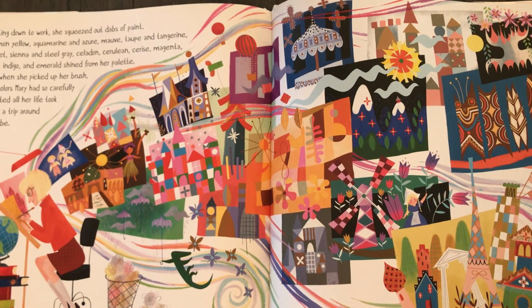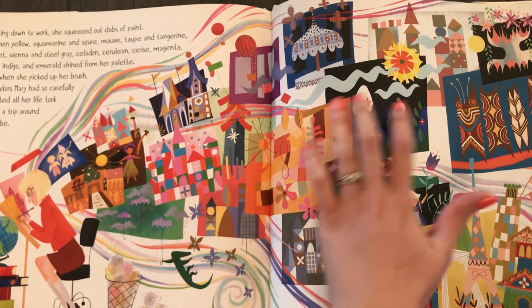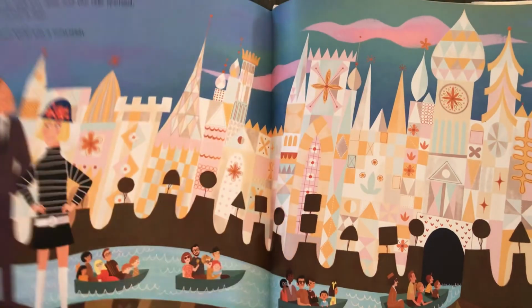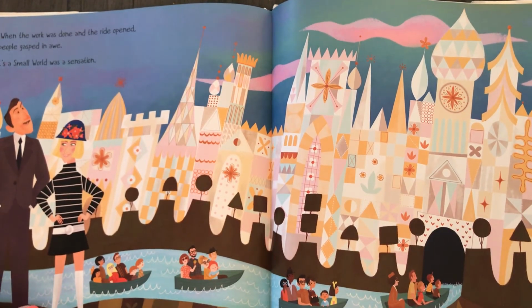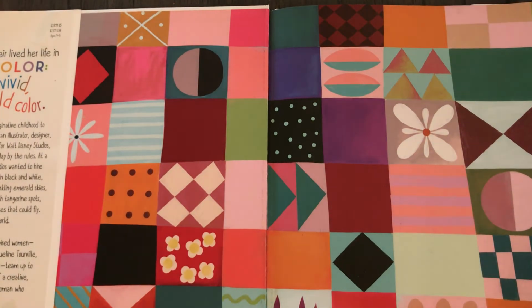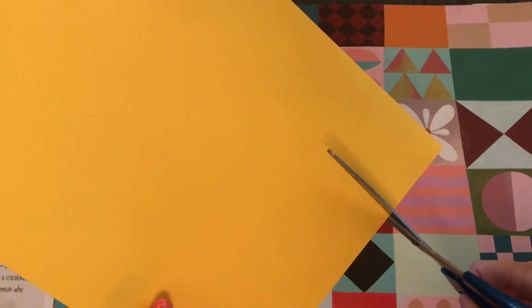So for our Mary Blair Disney castle, we're going to try to copy these sorts of designs here, these different castles, kind of houses, these different art collages that she has here. And so for that, we're going to start by cutting out lots of different shapes, things that kind of look like this. This is the inside cover of the book. So I have a yellow here, and for that, I'm just gonna maybe cut out some squares.